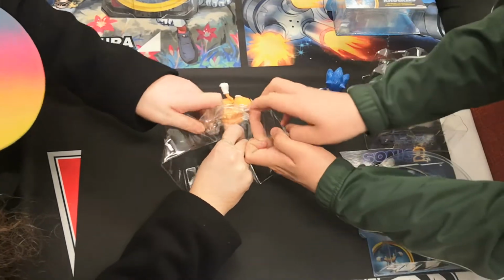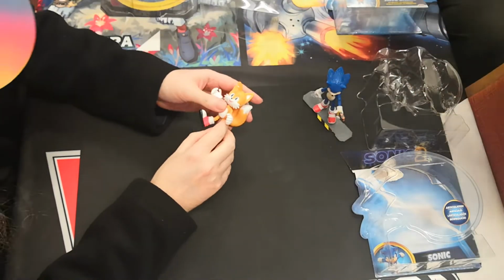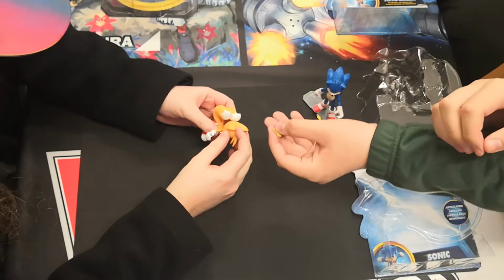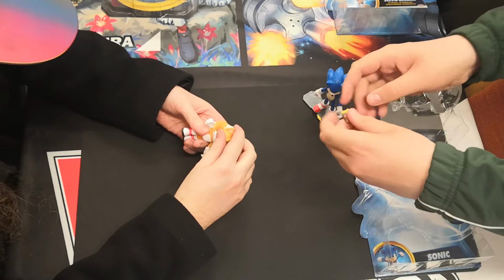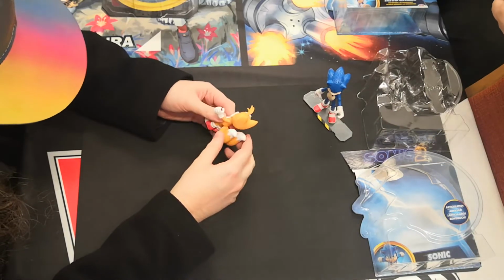We can get the other one. There we go. Almost. There we go. Pops out. There we go, take a while. It pops like magic. Oh, so Tails' head is on a swivel. It's not on a swivel, it's on an actual ball joint. Take it easy.